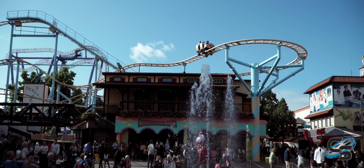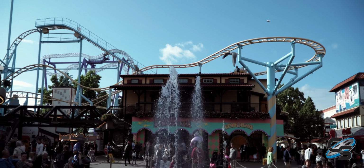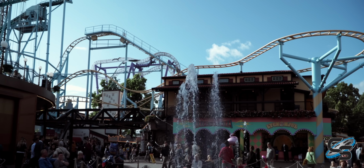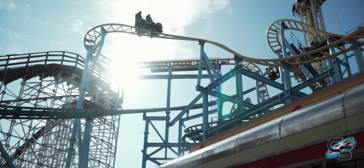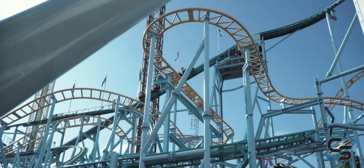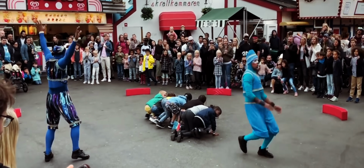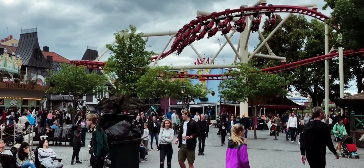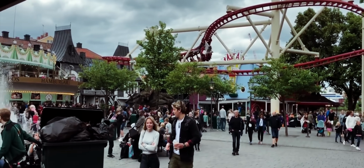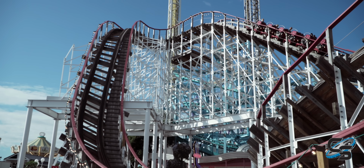Now, I will say, my experience at Gröna Lund was a little interesting because we accidentally visited Gröna Lund on a Swedish national holiday. We did not know that going in. So, as a result, the park was packed. Probably the most crowded park we visited in Europe. Maybe not necessarily in number of people, but because the park is not that big, it just felt stuffed. The midways were shoulder to shoulder at times. All of the coasters had a longer line.